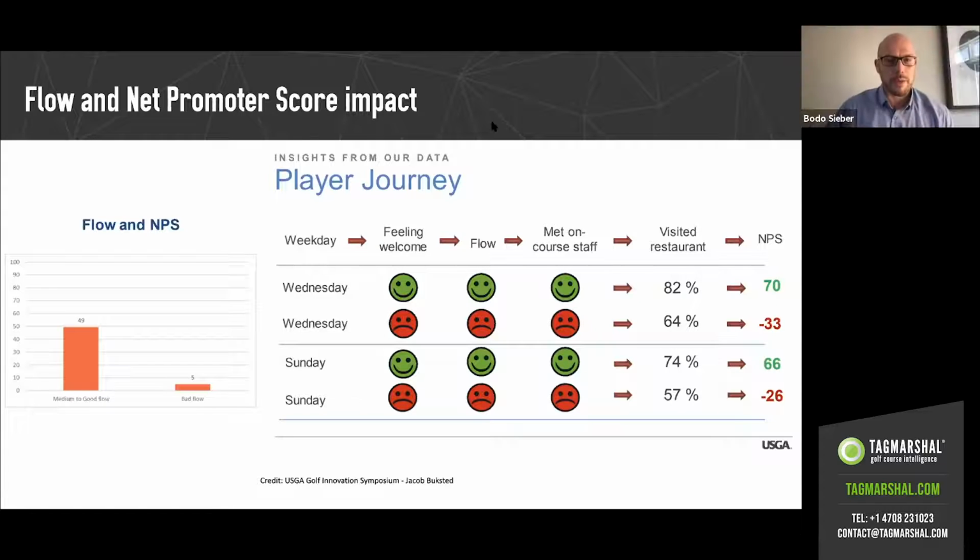I think one of the themes of today's conversation is that we want to try and benchmark and measure where we can, right? That's the only way to get better. There's further to that research: what they also found is that it comes down to a few simple things that we need to do well as a golf operator. Our players want to feel welcome, they want to find a good flow out on the course, and they want to meet on-course staff. And that is a bit surprising.